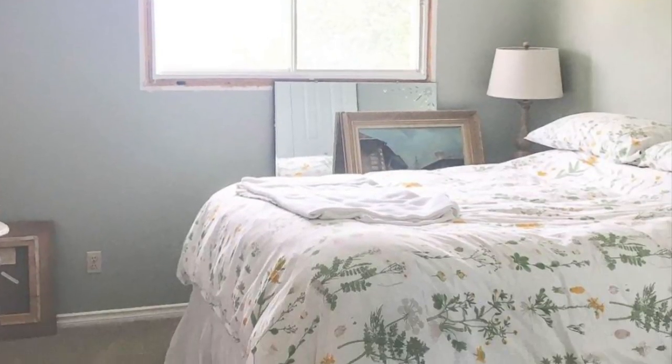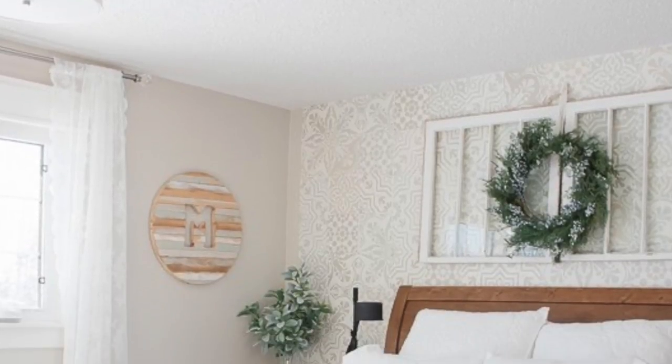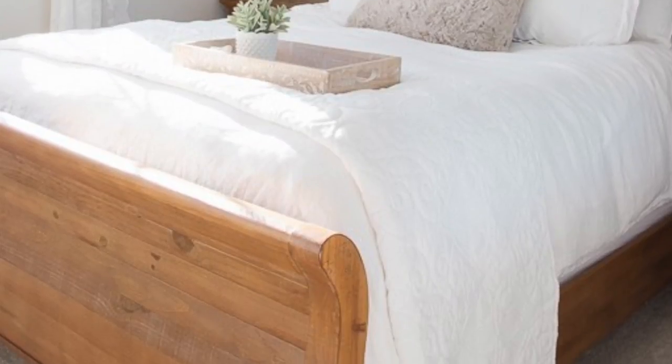Our guest room was another really simple transformation with just a bit of paint, new lighting, and new trim work. A painted stencil wall and some new furniture finished off this space beautifully.